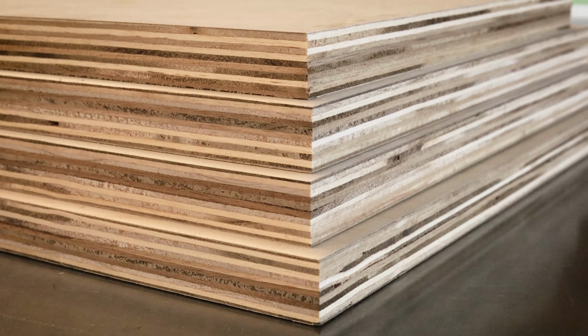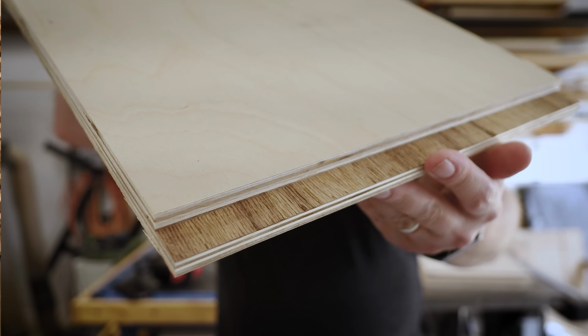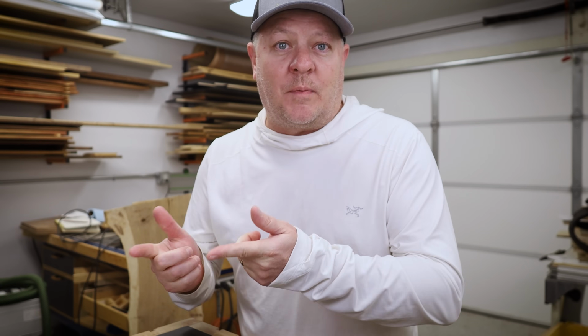In the core, you can expect a mix of species, some overlaps, some voids, inconsistent thickness across the sheet probably. So yeah, it's not ideal for high tolerance work, but a 4x8 weighs 65 pounds, it's strong, and it holds screws, which is very important.